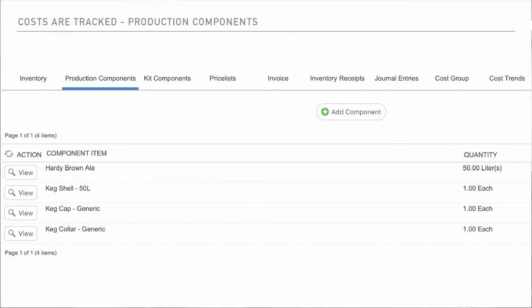So now we've got the stuff in inventory. One thing to note: when we package that beer, every packaging item, every keg, every case of beer, you have production components that you can set up. This at the bottom here is what makes up a keg of our brown ales: 50 liters of brown, a keg shell, a keg collar, and a keg cap.